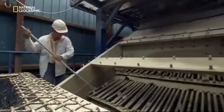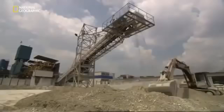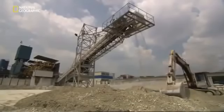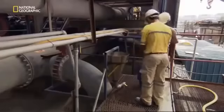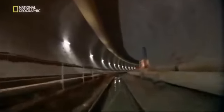Above ground, an enormous slurry plant is working around the clock. Inside, huge machines process and clean the slurry coming from the TBM. The mined rock and soil is separated and sent on to other construction sites. The clean recycled slurry is then piped back underground to the TBM to start its journey all over again.